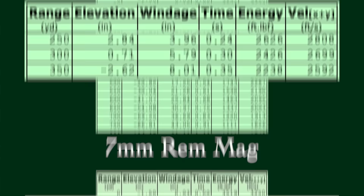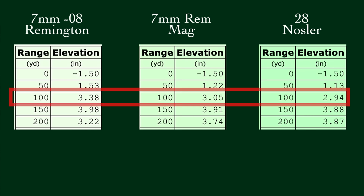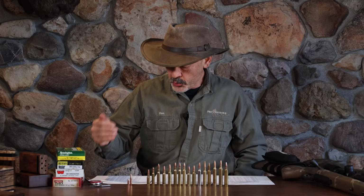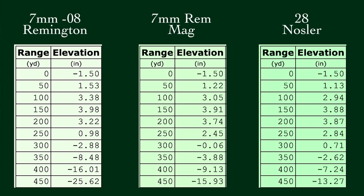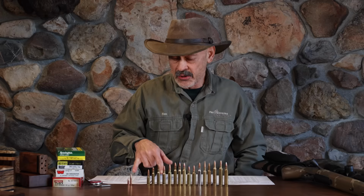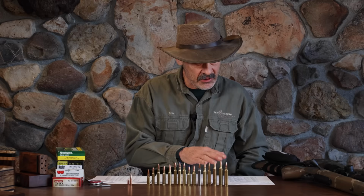But notice at 100 yards, none of them are more than about 3 inches high, just a little bit more, and there's no peak trajectory above 4 inches on any of them. That's keeping that in that 8-inch diameter target zone. Nice. But reaching out to the distances is where you really start to see the advantage to these faster cartridges. At 400 yards, we've got 16 inches of drop in the 7mm-08 versus 9 inches in the 7 Rem Mag, and what do we got? Only seven and a quarter inches in that 28 Nosler. So you're beginning to see there's not a lot of difference between these two top enders, but the little 7mm-08 at the bottom, yeah, there starts to be a pretty significant difference. But you're probably not going to use that one for extreme range shooting anyway.